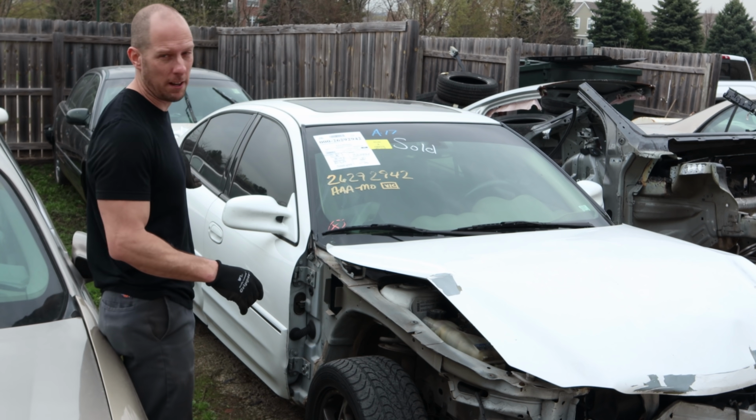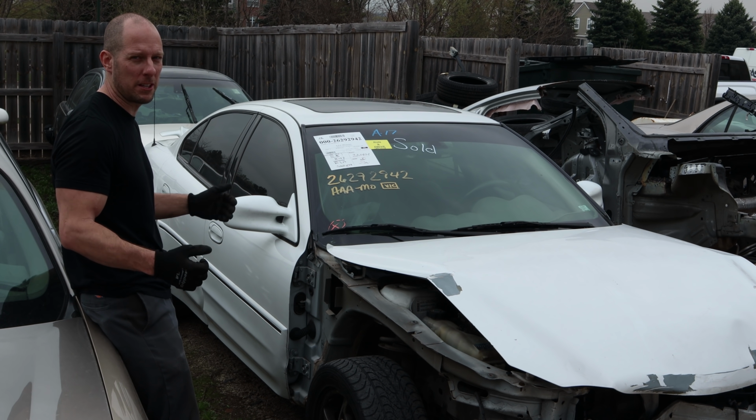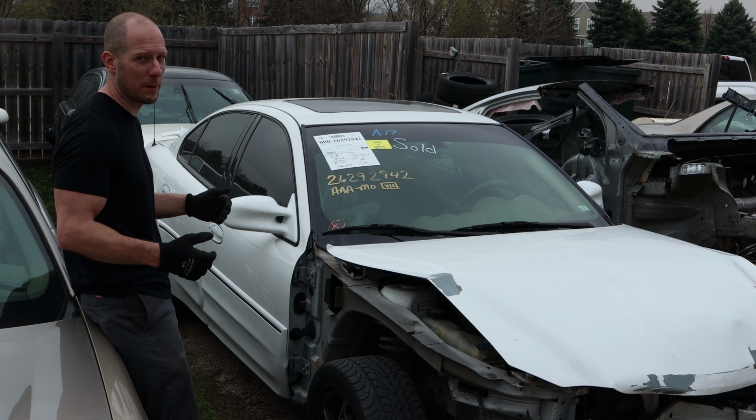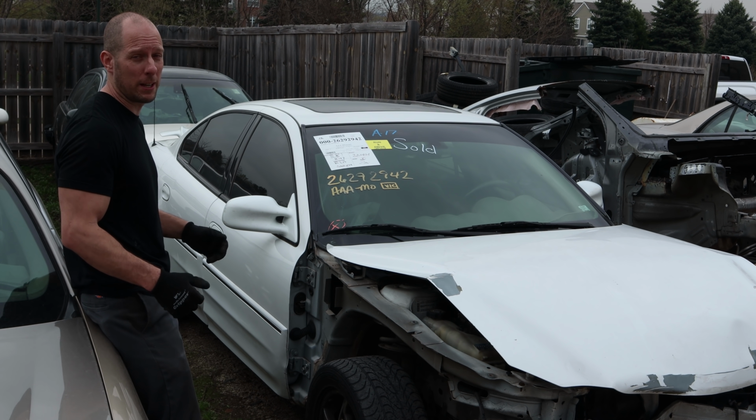So I'm going to pull my other door off the car and the last molding that I need, and then I pretty much have everything I need off this car. I got my money's worth out of it already. So before I send it to the junkyard, maybe we can have a little fun with it.